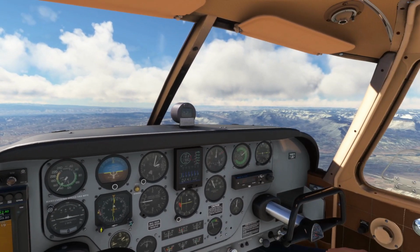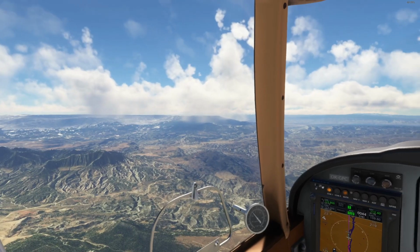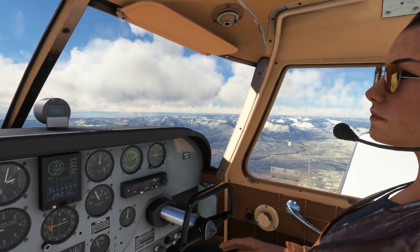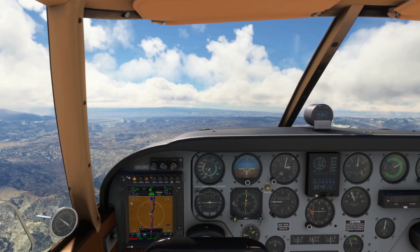Now the autopilot is a great tool. I have nothing against that. But when I'm flying, I want to enjoy the control of the aircraft, so I usually don't use it. When I'm doing maybe some 3-hour flights, then yes, I will use autopilot, but not like this.